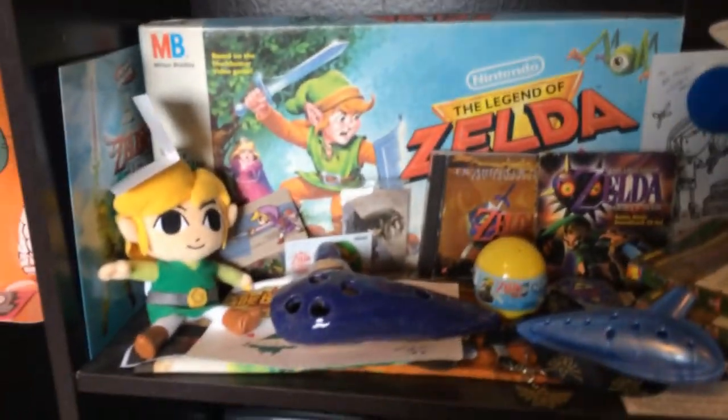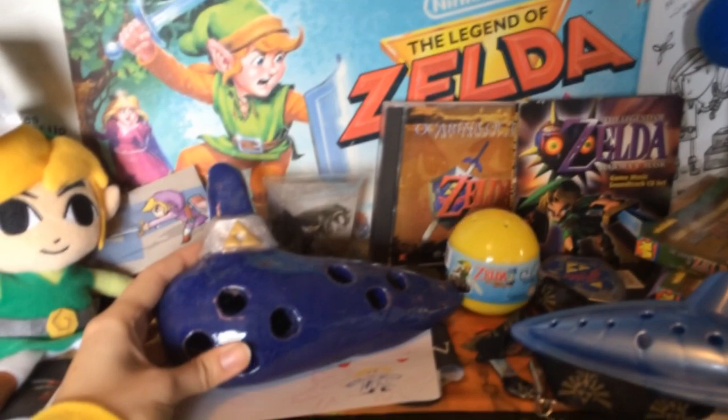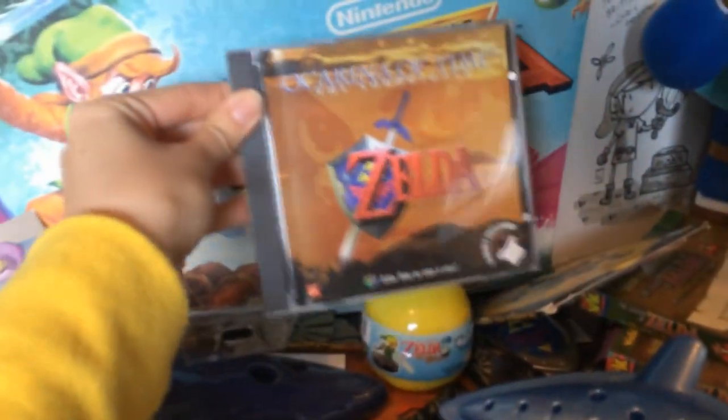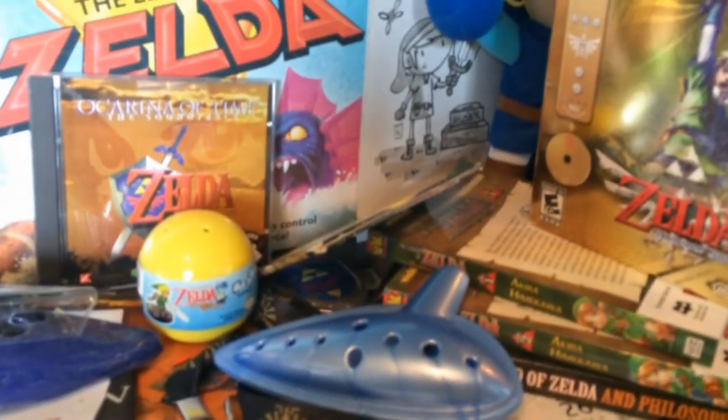But Link plushie and ocarina I made in high school. It's just clay. But yeah, my teacher thought I was making a bong and I almost got suspended. Good times. Ocarina of Time soundtrack. This came when you pre-ordered the game from Kmart, I think it was. Good times. An actual fake plastic ocarina. Right. Skyward Sword. Another little plushy dude.